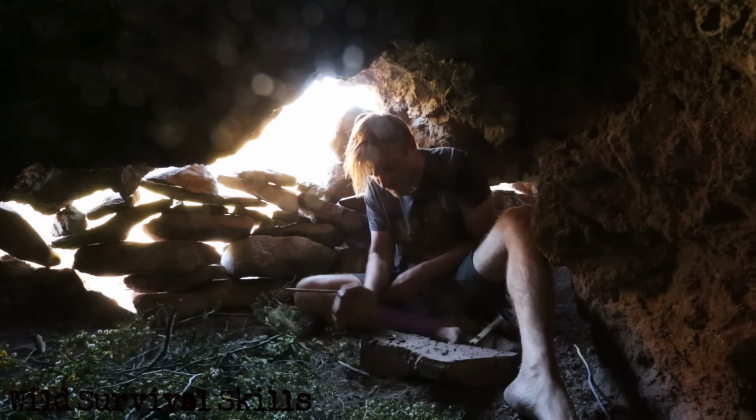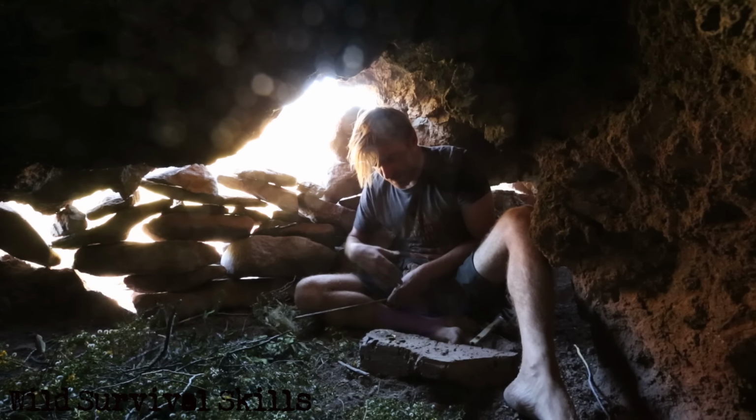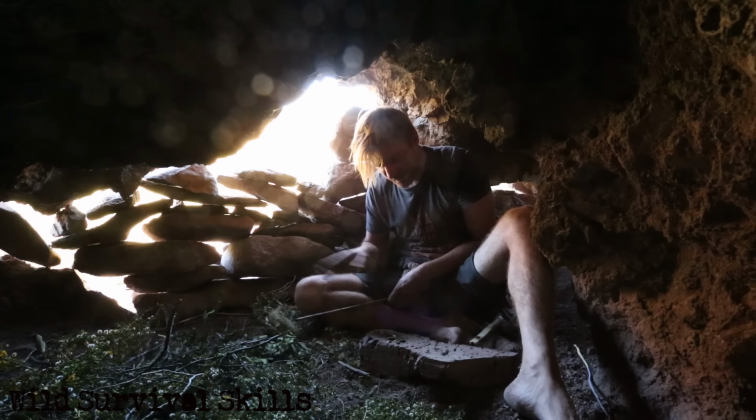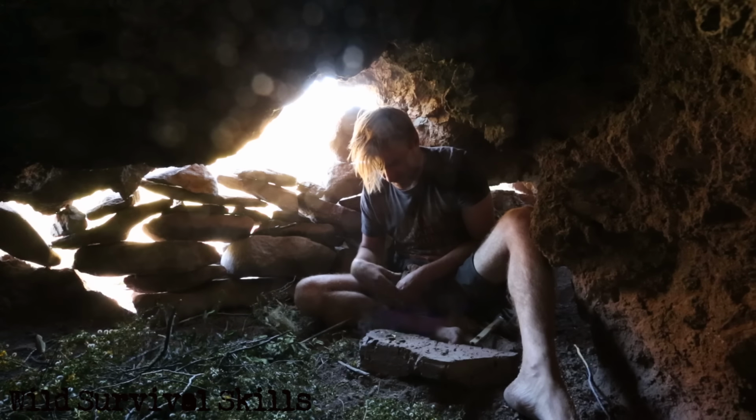Still smoking, just barely hanging on though. I'm not even gonna touch it, I'm just gonna let it sit for a second. Just maybe fan some air into it. You can see it's just now starting to catch on. It just had a tiny spark in there. I got lucky because I burned through the baseboard, so I couldn't have gone any further.